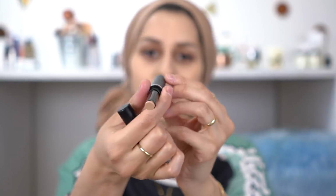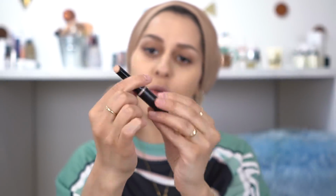I'm now going to try the concealer that they have, which is 16-hour full coverage concealer. So what's the time now? It's 1 o'clock. 16 hours. We'll definitely be taking it off before then, so it doesn't matter. And this is in the shade Light Neutral 04.